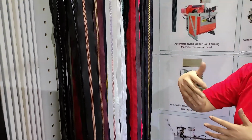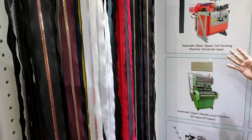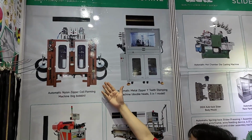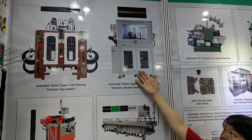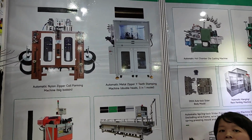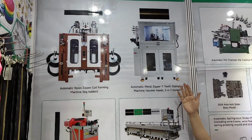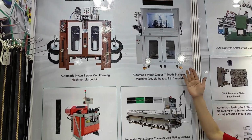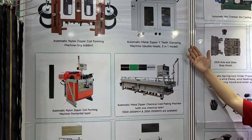Here you can see different nylon zippers and plastic zippers with a shining feel. And here I want to introduce our superstar machines this year, the cold foaming machine and the whitest stamping machine. For our whitest stamping machine, you can stamp the zipper with stainless steel material, glass material, and aluminum material. Very important machine for you.